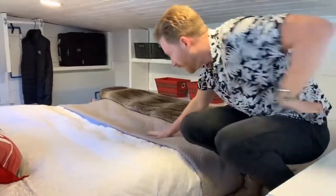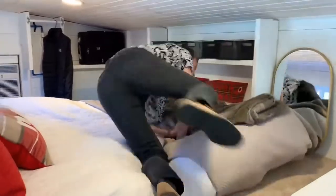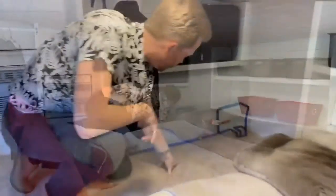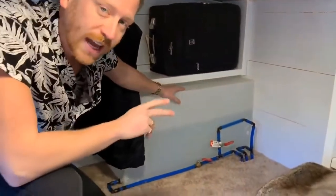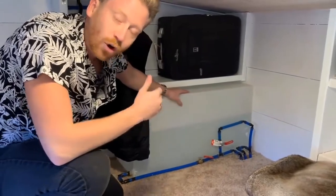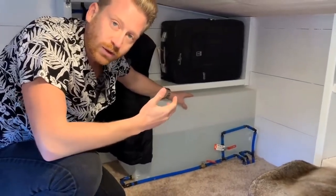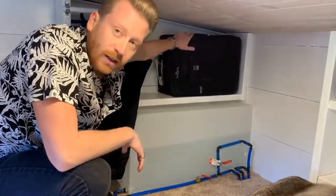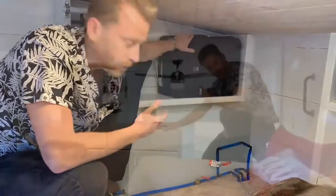And now I'm going to get on the other side of the bed. Whoa. 30 gallon potable water storage tank. And this allows for you to have off-grid capabilities for your water usage. And then on top of this is additional capacity for large items.